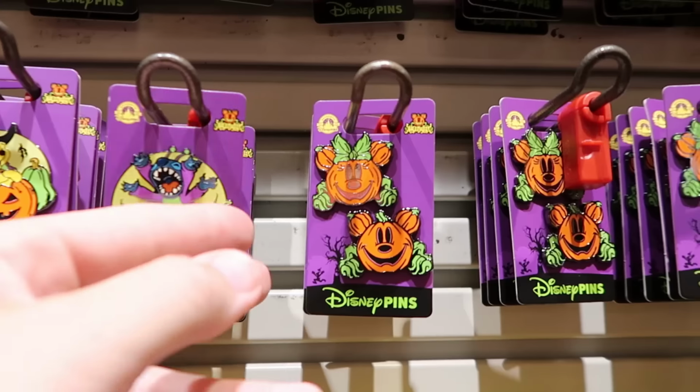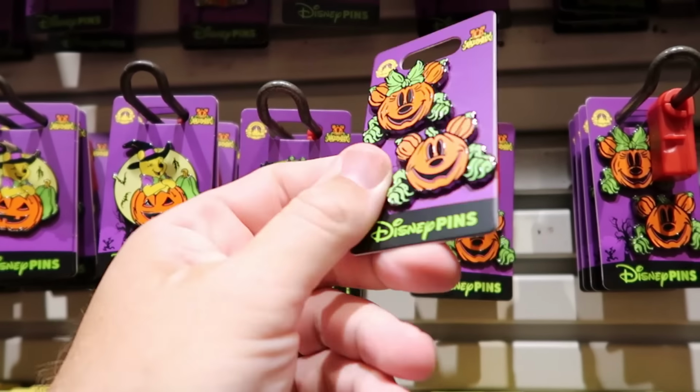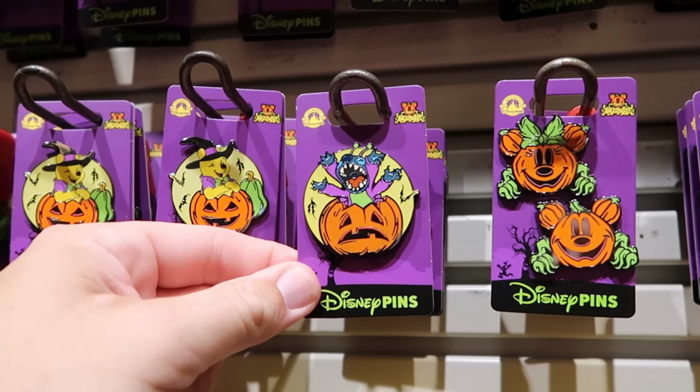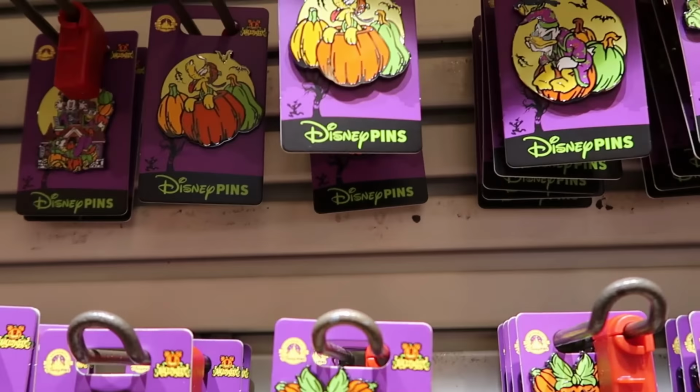$14.99. Right next to Winnie the Pooh, you do have a double pack pin set. Oh, this is cool with the pumpkins with Mickey and Minnie. So 2 pins for $20. They do have the brand new Stitch one where he's popping out of the pumpkin. A couple other ones. It looks like they do have just about every one. They have Pluto and then Donald Duck.